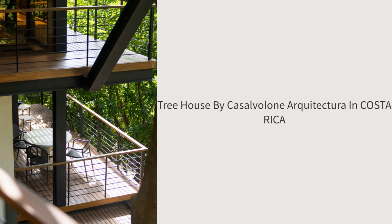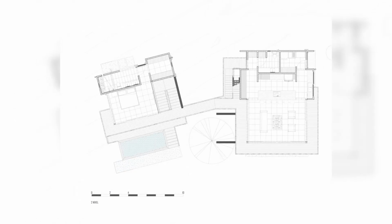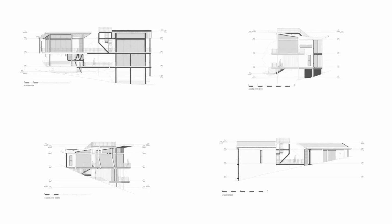Tree House by Casalvolone Arquitectura in Costa Rica. Exploring the relationship between architecture and nature, Tree House in Playa Grande, Costa Rica.